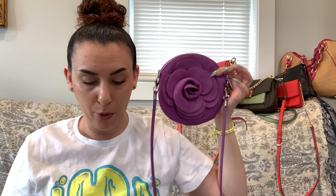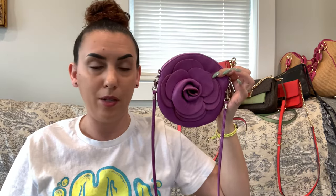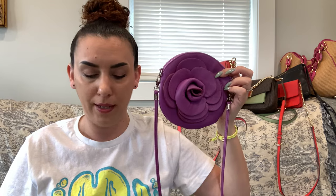So for this one, purple leather, you can just call it the Italian purple leather or purple unbranded or purple rose purse, purple flower purse, $28. So cute.